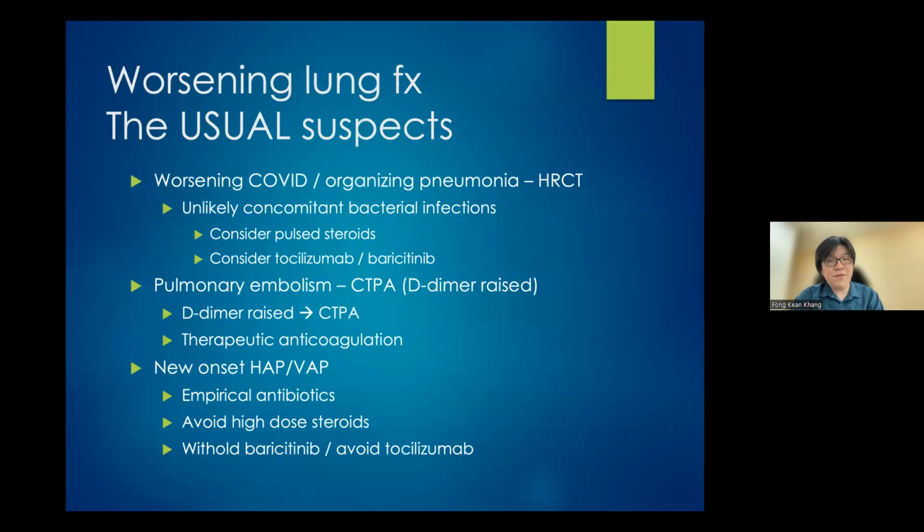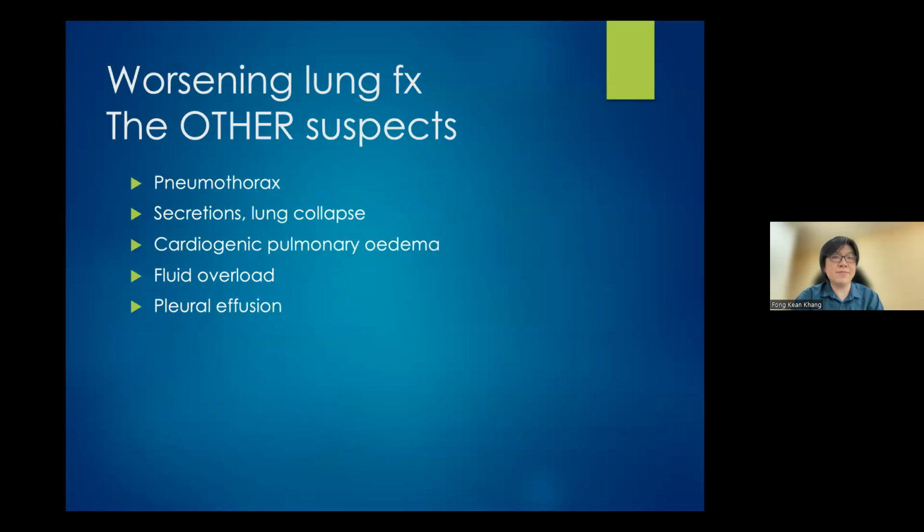New onset of HAP or VAP is another possibility. In these kinds of patients, procalcitonin might be raised. The patient gets a new onset of fever, maybe. The X-ray changes show more of a lobar pneumonia rather than the ground glass, diffuse kind of picture. Then it's more likely to be bacterial, and you want to start empirical antibiotics to treat for HAP or VAP. In these kinds of cases, I tend to cut down the dose of steroids earlier and avoid high doses, and I will withhold the baricitinib and avoid tocilizumab.